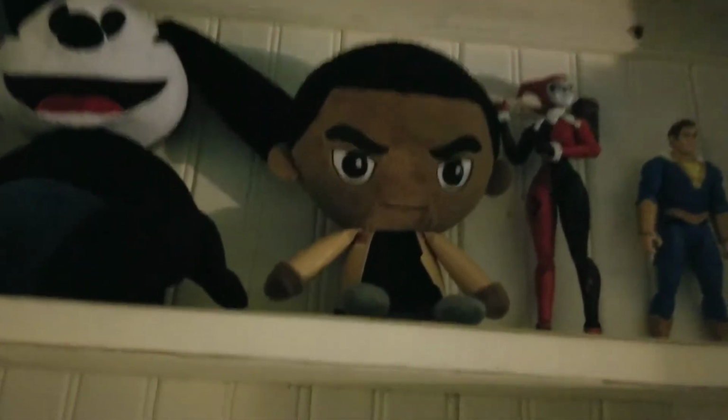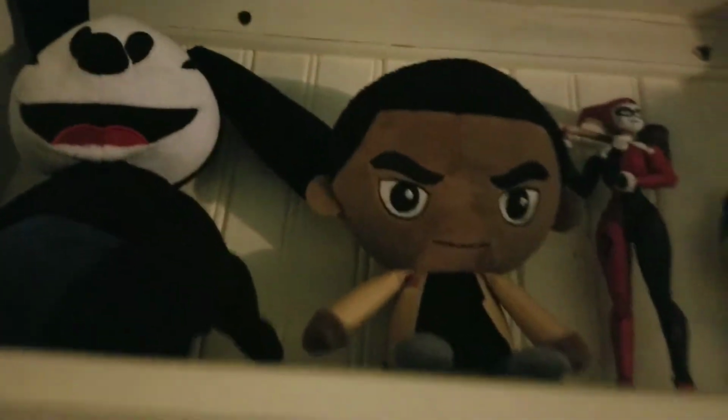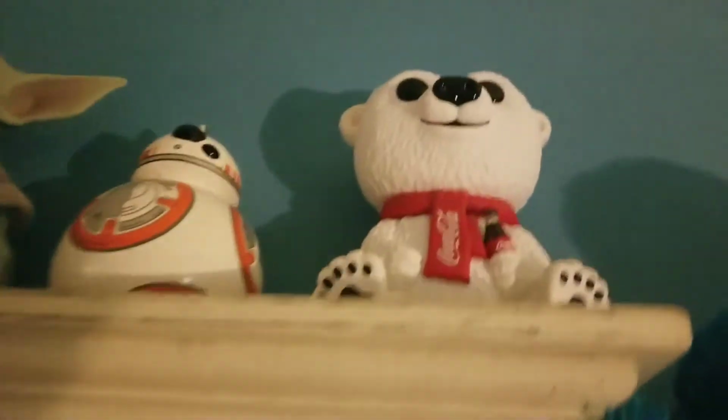I got this for like $3 at Hot Topic, and I collect a lot of Star Wars stuff, as you can tell by this, that, and that mess in a minute. And there's some other Star Wars stuff you'll see, but I thought this was really cool to have. I like Finn, and I don't really have much representation of that character, because I think he was a missed opportunity in the movies.